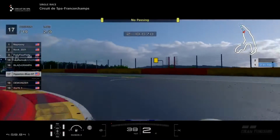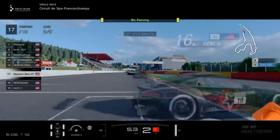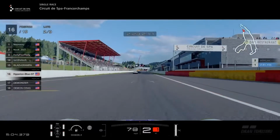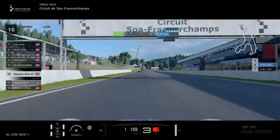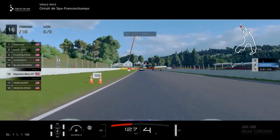There you go. Way to keep it up. And there goes Demon Craig in the Porsche 911 RSR, who just barely lost control after turn number 20 at the chicane before it enters onto lap number 3.